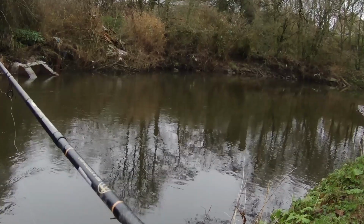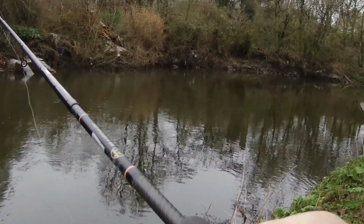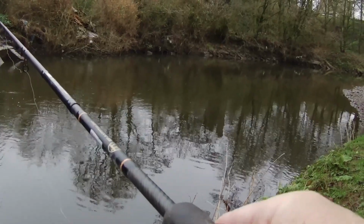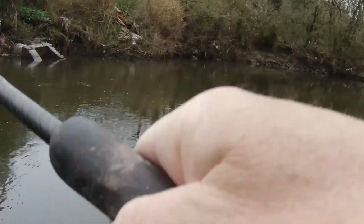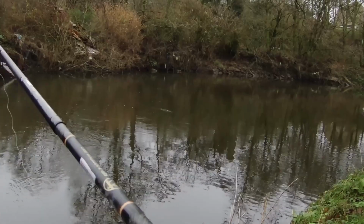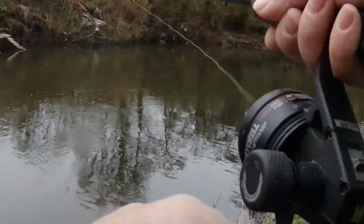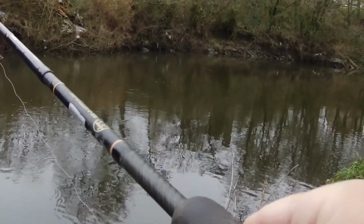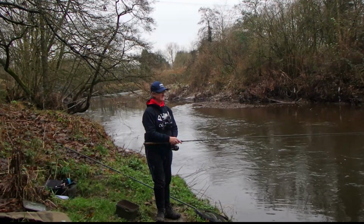Oh, exciting just seeing your float disappear down the swim. You never know what's going to grab your bait at the other end. Ooh, that looked like a little bite then. A little dip of the float, very quick dip of the float.